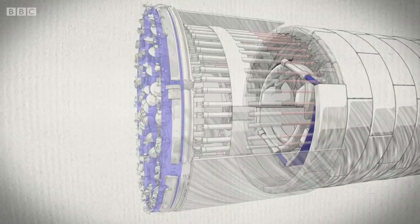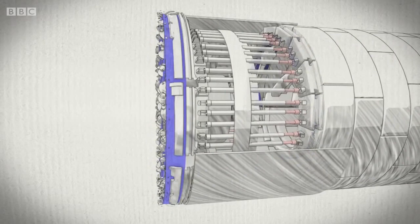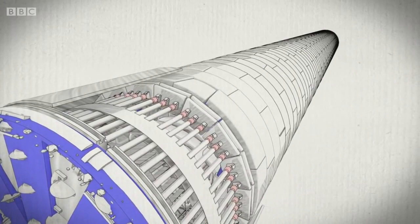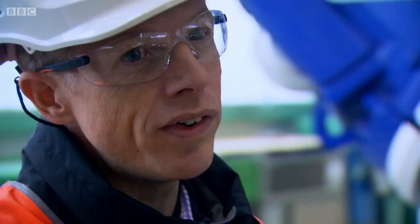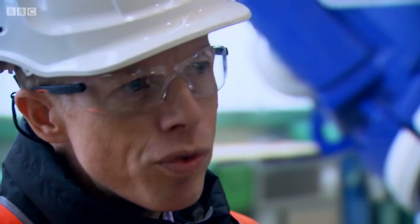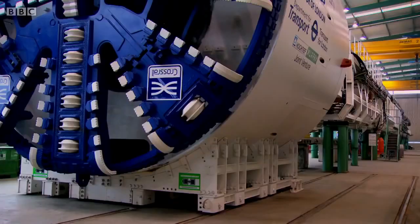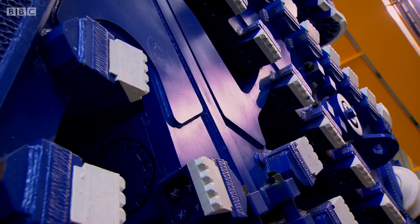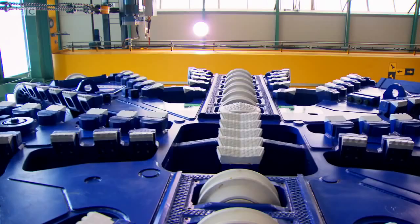In perfect conditions, this digging demon can build up to 18 rings a day, leaving a watertight, tube-shaped train tunnel in its wake. This is designed really to do a long average 27 meters a day. We hope generally on average, allowing for maintenance, we're doing about 100 meters a week. Mary's cutter head is over 7 meters across so that she can dig a tunnel wide enough for the new trains. Her teeth are made of tungsten carbide, tough enough to scrape away the chalks and flints.